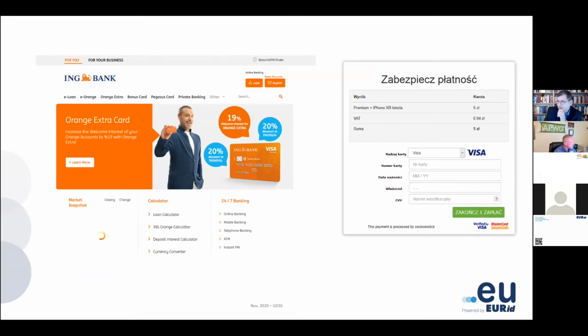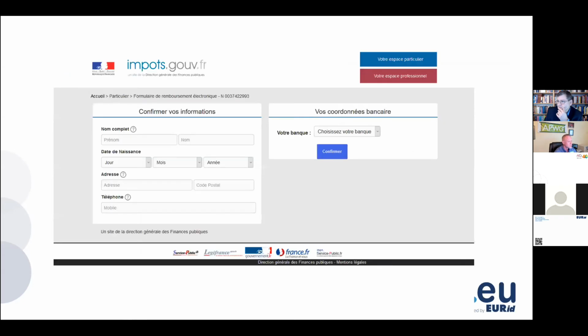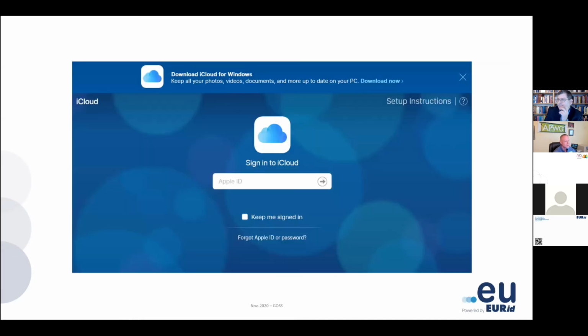Here you have more examples. An exact copy of the login page of a bank, exactly the same, but of course the domain name was not the brand and the registration data was completely different. Next, a clone of the website of the tax office of the French government, just to get your credentials and phish you. And again, a clone of the iCloud login page.